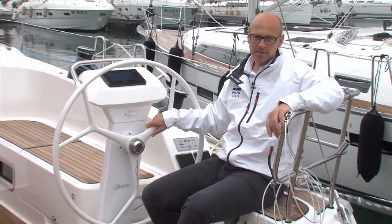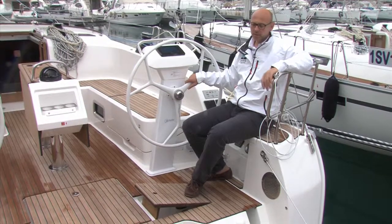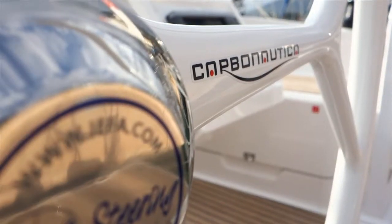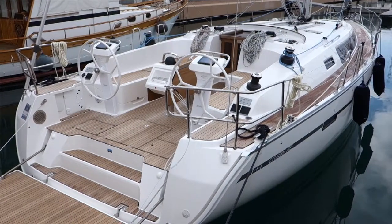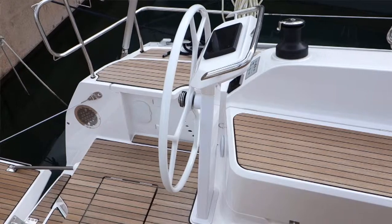So in the stern section of the 46, there are some interesting things to present. I start with the double rudders. So we have two rudders on that boat. This guarantees a very, very stable and nice steering. Even when the boat has a lot of heel, one rudder always stays in the water. Also new is the steering system. So we have a cable steering system which gives the helmsman a very sensible feeling on the helm.